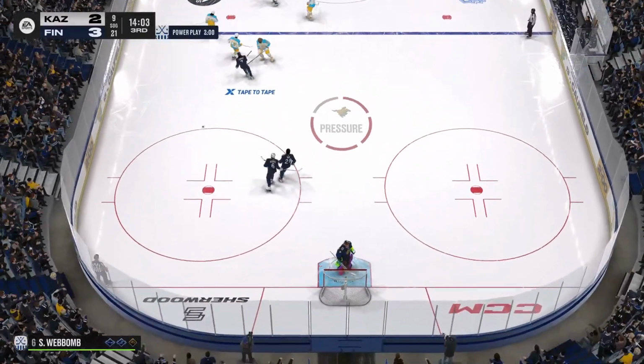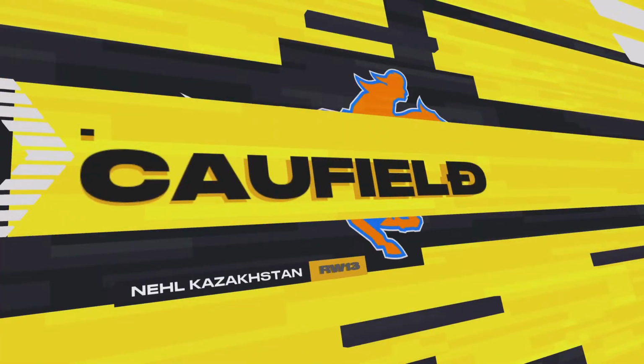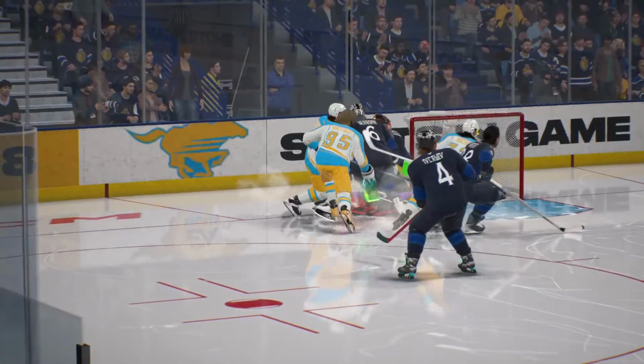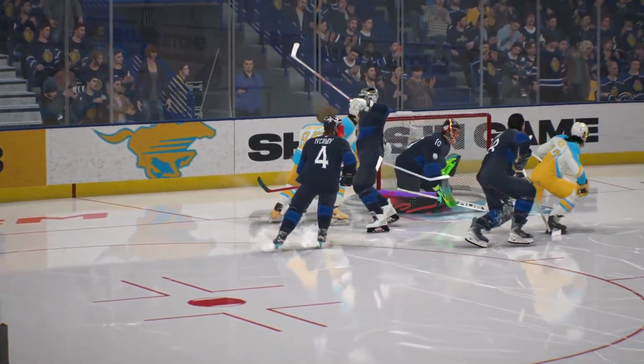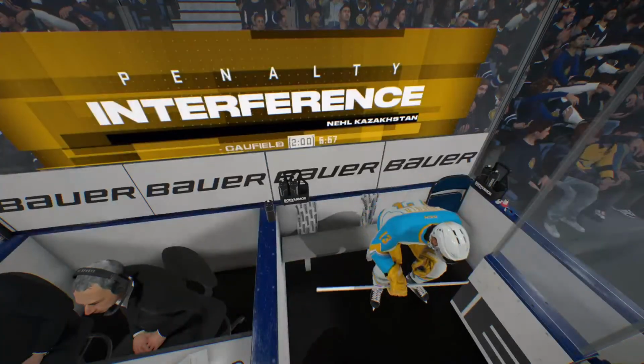Delayed penalty coming up here by the official. Whistle blows, stopping the play. The Kitten Mittens are off to the box. Interference the call. Well, when you're looking for a goal, being shorthanded is not ideal. You're also killing valuable time where you can be pressing in your PK.